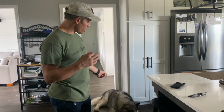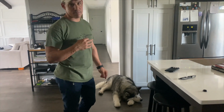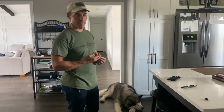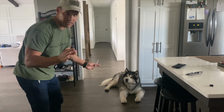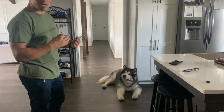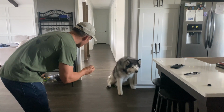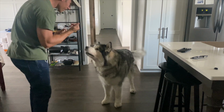So again, Jupiter, he's an Alaskan Malamute, he's 12, and I've had him since he was a puppy, since he was 7 weeks old. So, Jupy, come here, buddy. Come on. I want to show you, as he gets up, you can see his hind legs, he's a little bit slow to get up. Come here, come on, buddy, up. Good boy. Can you sit? Sit.